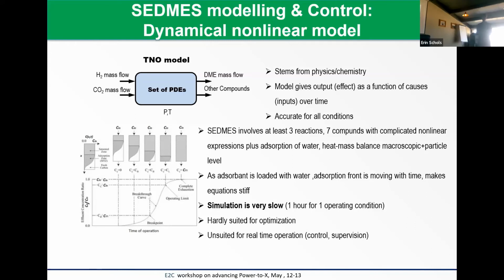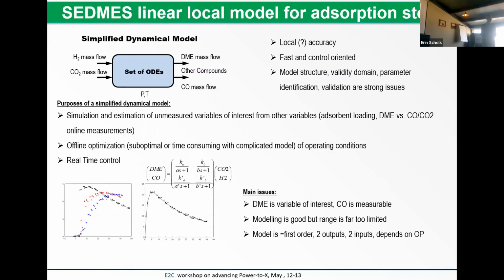But the problem with this kind of model is that it's not really suitable for real-time control. Why? Because it's a very complex model, and also because it takes a lot of time to compute. So here, the challenge is how can we alleviate that. What we try to do is to have a simplified model. Here is a very simple set of ordinary differential equations, that means how it moves with time.